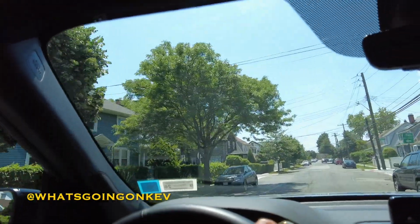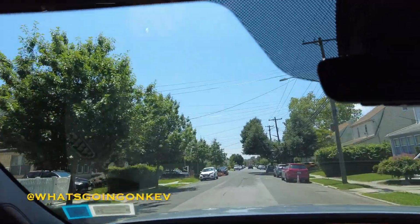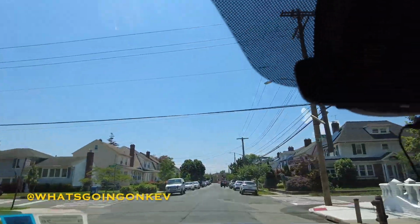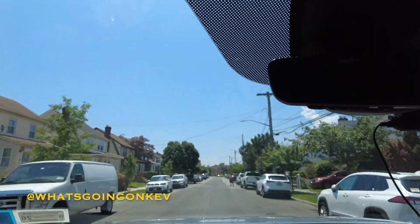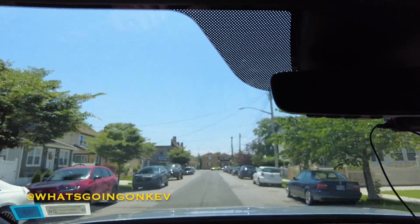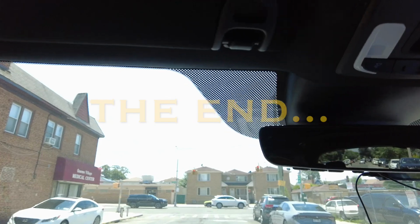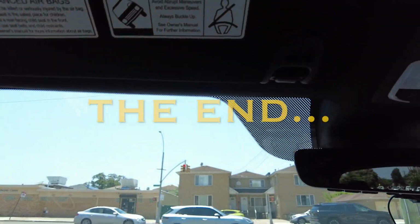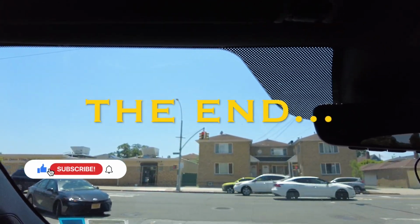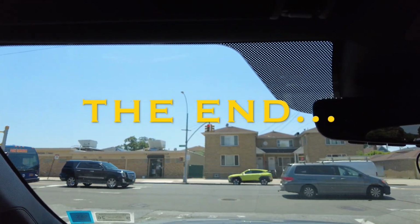Alright, guys. So here in Queens Village, it's very close to the very famous UBS Arena, which is fairly new, and it's also close to Belmont Racetrack. It's actually like 3 blocks away from where we are right now. Also, we're on the border of Queens and Long Island. Right here is the border.